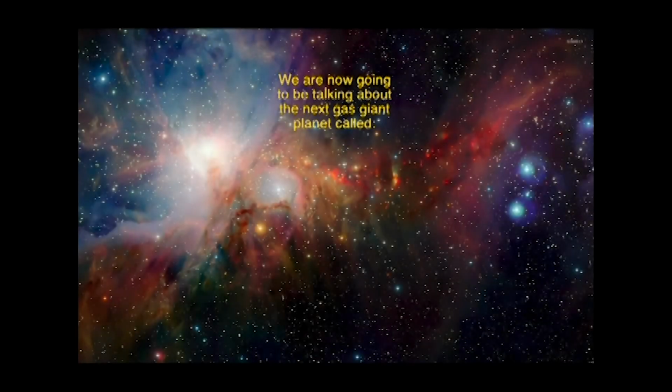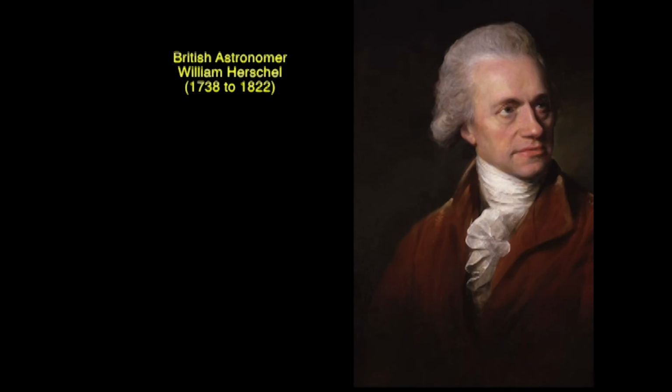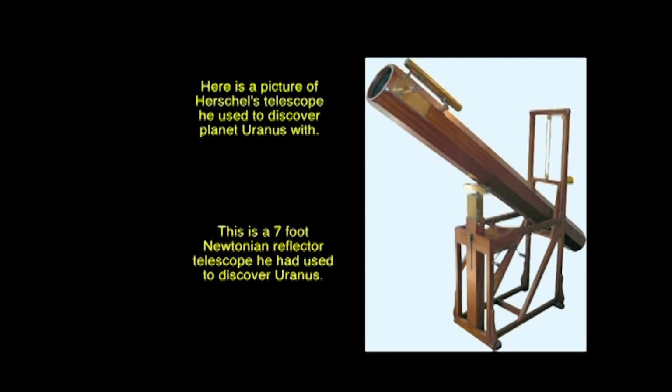We are now going to be talking about the next gas giant planet called planet Uranus. British astronomer William Herschel, 1738 to 1822, discovers Uranus on March 13, 1781. First president of the Royal Astronomical Society. Here is a picture of Herschel's telescope he used to discover planet Uranus with. This is a 7-foot Newtonian reflector telescope he had used to discover the planet with.